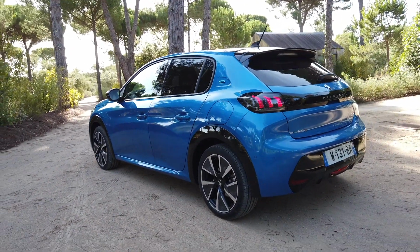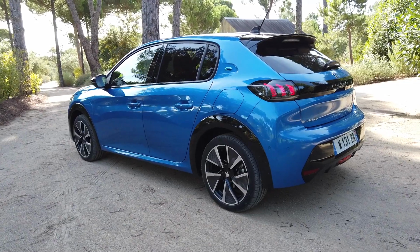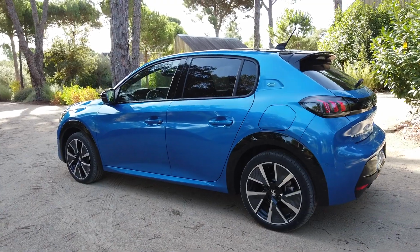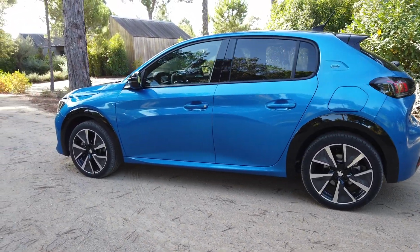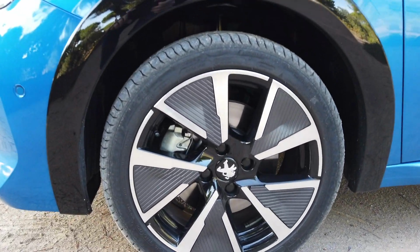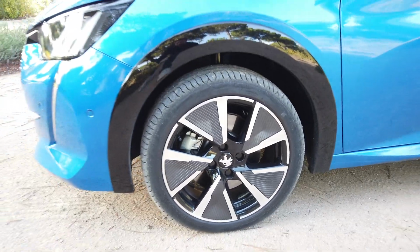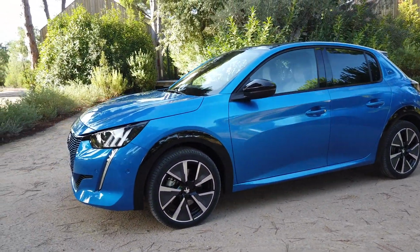I don't think the Renault's always going to have it all that easy. So the styling of this GT version looks really smart. It's got this really vivid blue color, and you have these extra gloss black panels around the wheel arches, on the boot spoiler and the window frames as well. The wheels look especially smart. They're not fully enclosed. They still keep quite a sporty look to them. These are the 17-inch ones. And I think overall the proportions of the e-208 look really, really cool.